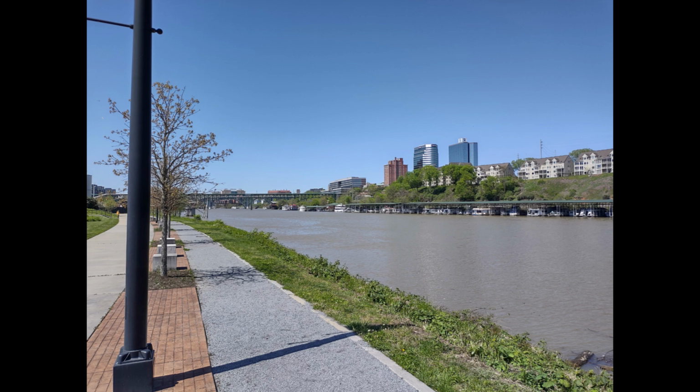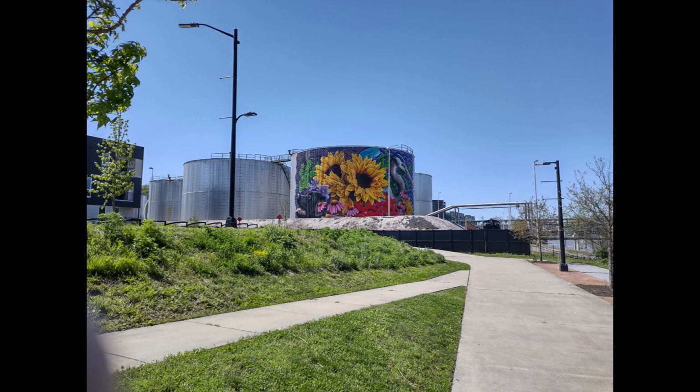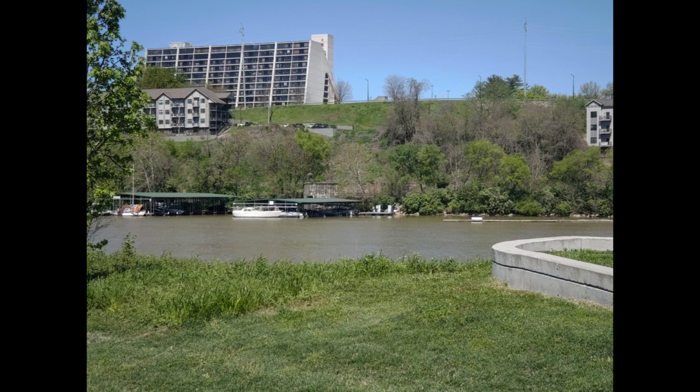A couple miles to the west is Suttree Landing Park, named after the main character in the novel by Cormac McCarthy, published in 1979. Looking across the river, you might see the subject of our first painting.